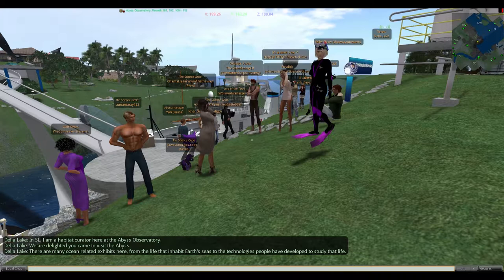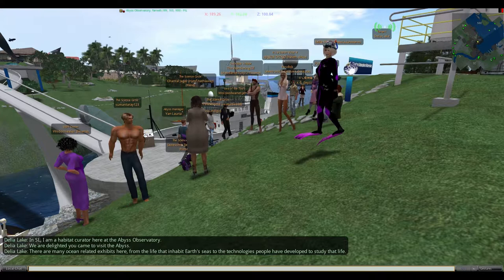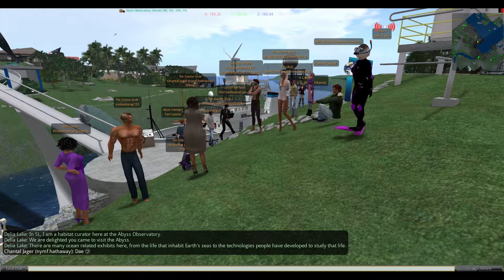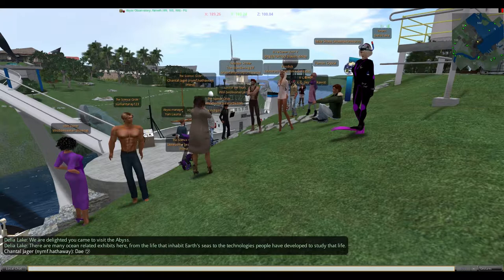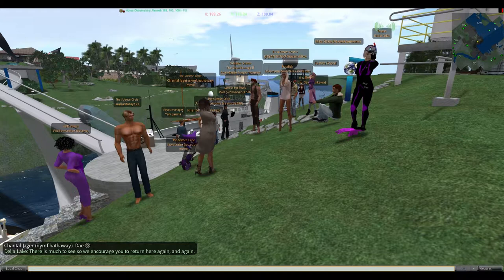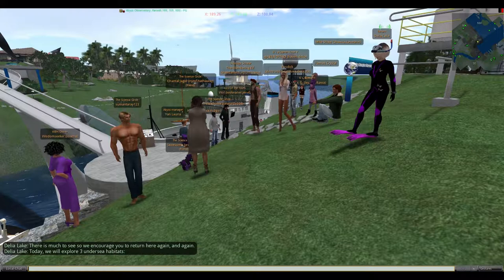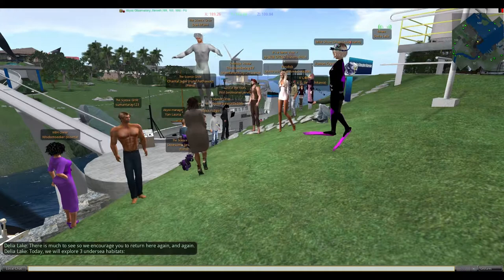We have a lot of ocean-related exhibits here. Some surface, some undersea. Some are the technologies. Some are the plants, animals, and life of the sea. All you have to do is take a quick look around and you'll know that there is much to see here. So this tour is only going to be a very, very brief introduction. And today we will explore three undersea habitats.